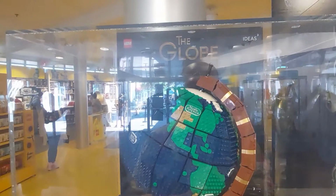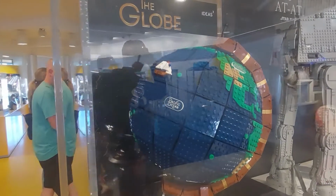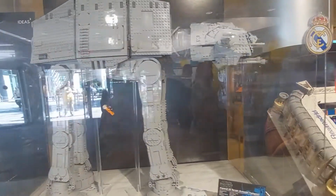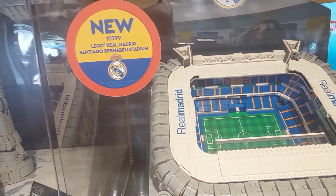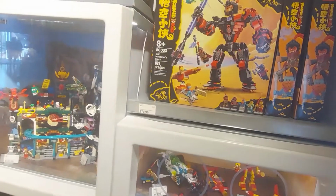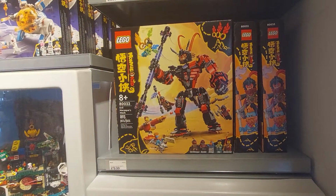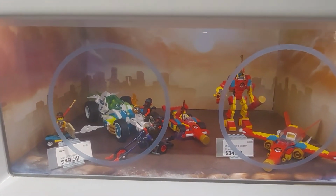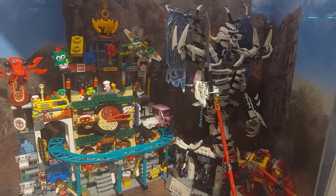Okay, this globe is awesome. Sorry for the glare, guys. These are cool. Madrid Stadium. Nice. What do we got over here? A monkey kid. Is this monkey kid as well? Yeah. Look over here though. There's a couple cool things here.